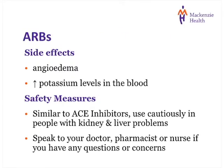Again, the ARBs do not have the same degree of side effects as the ACE inhibitors. However, angioedema is one that we do need to monitor for. In addition, they can also cause potassium levels to increase. So similar to the ACE inhibitors, blood work needs to be drawn within a month of starting these medications to make sure there are no changes to kidney function. People who have kidney disease or liver problems we really need to monitor more closely. And again, if you have any questions, always speak to the doctor, the pharmacist, or the nurse.